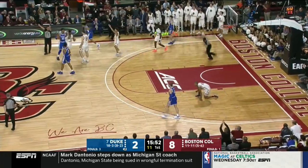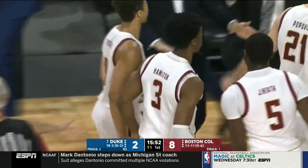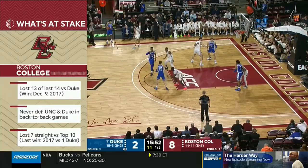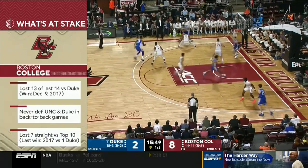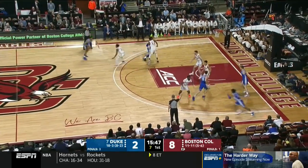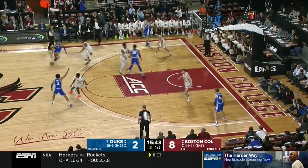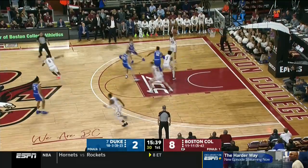Excellent defense by Jared Hamilton, who's in the game, who goes in and ties it up. Boston College out of the shoot quick team. You see how they've struggled against the Blue Devils, but most have. They've never defeated Carolina and Duke in consecutive games. They're coming off a victory in Chapel Hill, though this is the fourth team that Duke has faced this year coming off a victory against North Carolina.